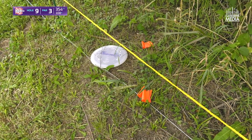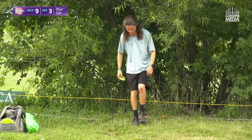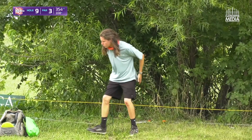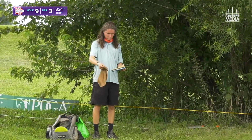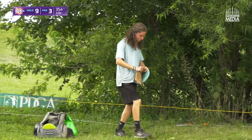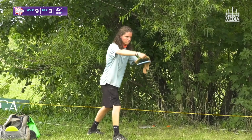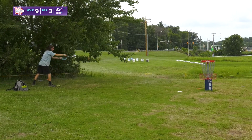Oh, wow. By a millimeter. And it's one of those things where if it was just on the rope, it might not have been enough. But the fact that just a tiny sliver of it was inbounds, crossing over the rope, he is safe. There's another blessing for Alden, and he has a nice, easy 15, 20-footer.